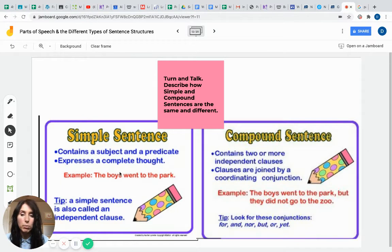So in this example, we're going to compare these two. This one is just simple. The boys went to the park. That's a good sentence. It has a subject and a predicate. Well, this is when someone's a little bit more advanced at writing. They're going to now combine 2 sentences that can be put together and they make sense. Now, if they don't have anything to do with each other, you don't want to combine just everything. It has to be talking about the similar information if you're going to try to combine them.